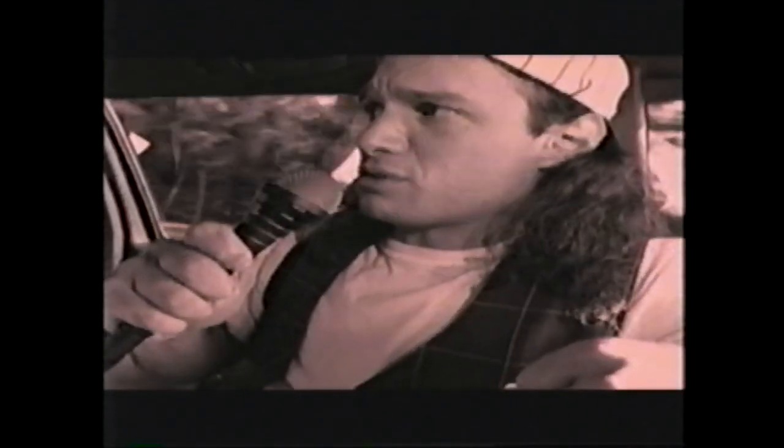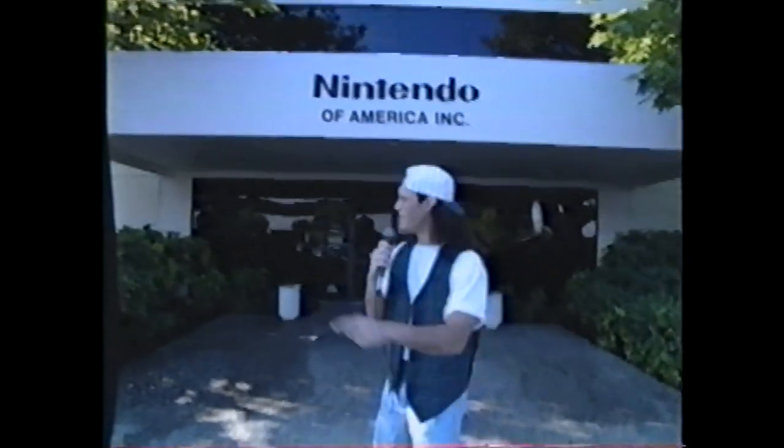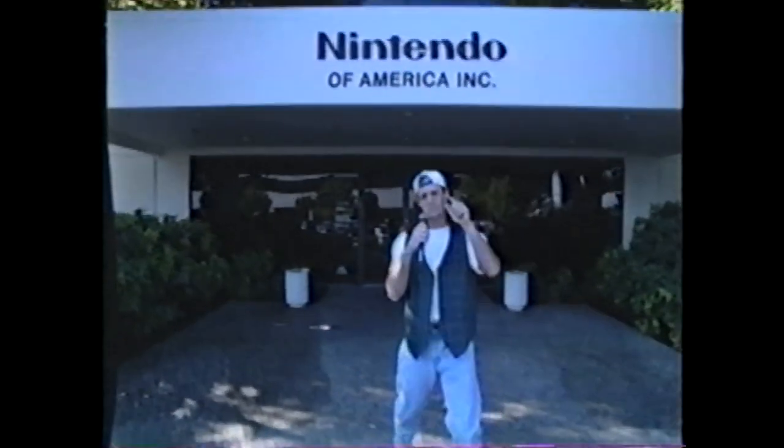Here we are today on our way to Redmond, Washington to take an exclusive insider's look at Nintendo's new revolutionary yet unreleased game, Donkey Kong Country. Where do they get a load of us? Guys, we finally made it. Nintendo of America, the fortress. Let's find out what Donkey Kong Country is all about. Let's go inside. Let's do it.